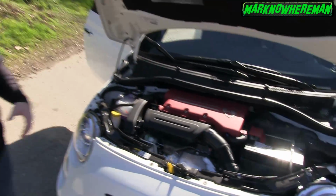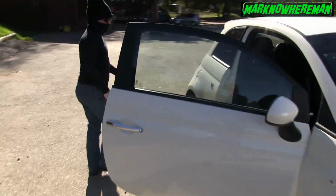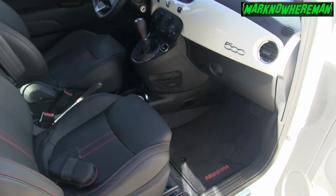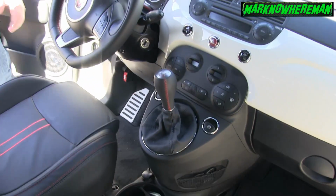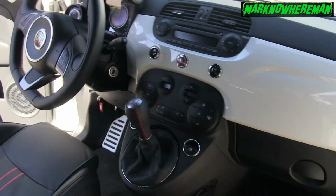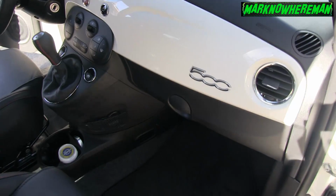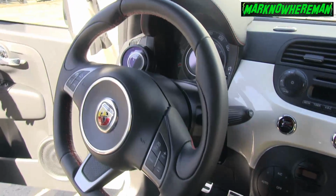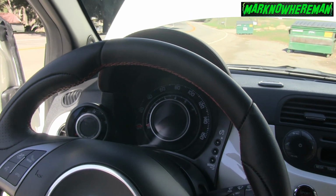Let's go look inside and check out the interior, shall we? So feel free to have a seat. And now you can see the interior of the Abarth. You can see the flat-bottom, racing-inspired wheel, basically so you have more clearance. You have your controls here on the wheel, which control various things like Bluetooth for your phone. You can control your radio program, your tuner, everything.